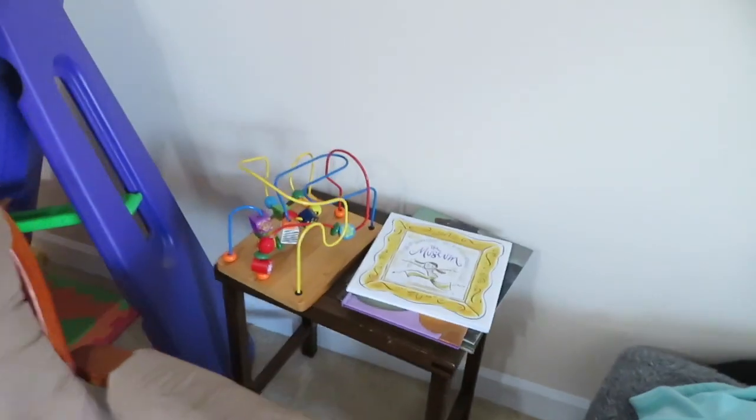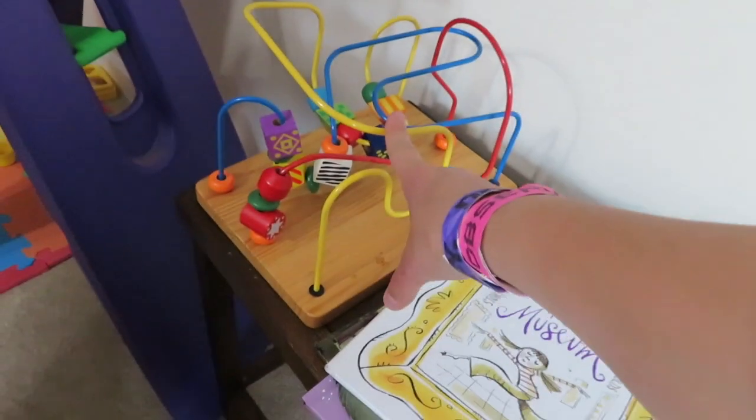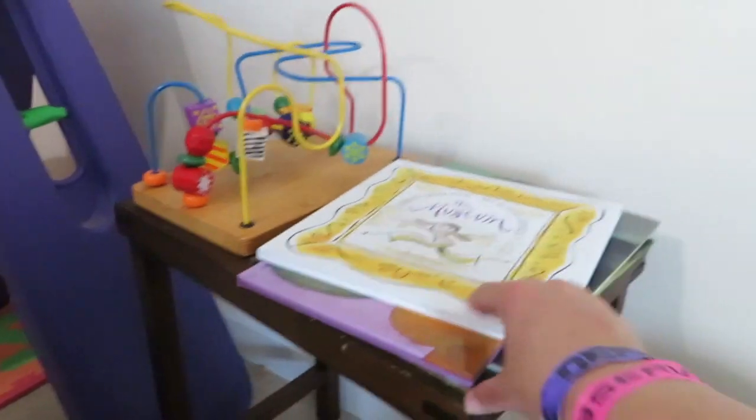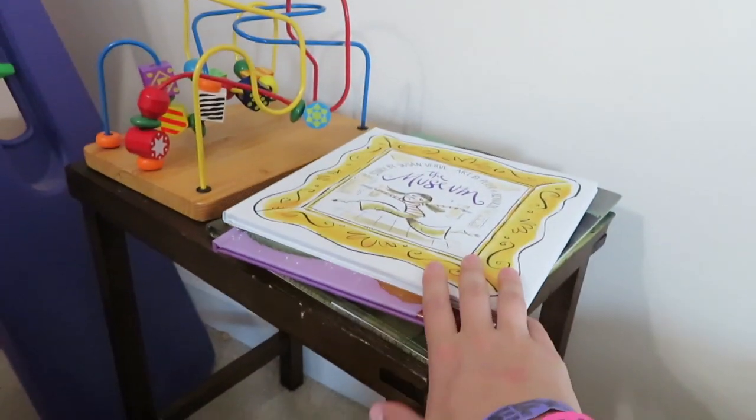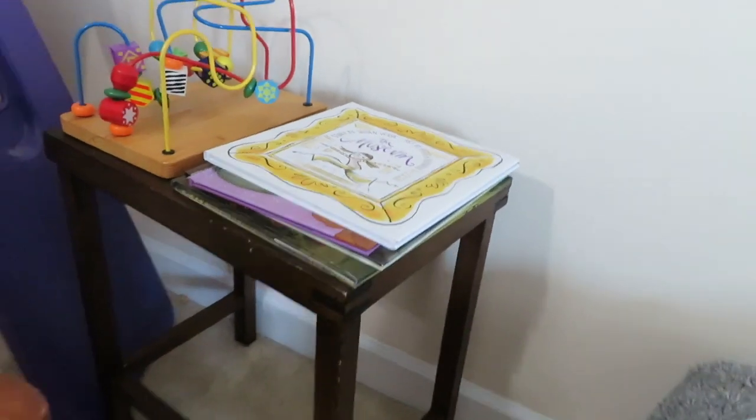But I'm going to show you what's over here. I'm probably going to leave this like this. This normally goes on the homeschooling table, on the little black table over there. So that's just sitting there for right now. And these are the books that we're going to be working in this summer. So I'll just have them sitting right here so they don't get mixed up with all the other books.